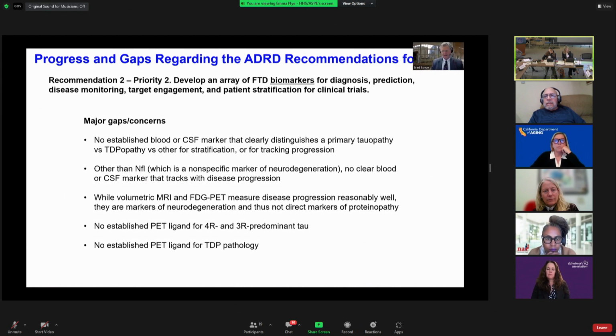We don't have any well-established ligands for PET for 4-repeat or 3-repeat predominant tau. 4-repeat tau is in most of the tauopathies. 3-repeat tau refers to Pick's disease, defined pathologically. And we don't have a PET ligand for TDP. This is a very active area of research in many countries to identify these ligands, but nothing available as yet.